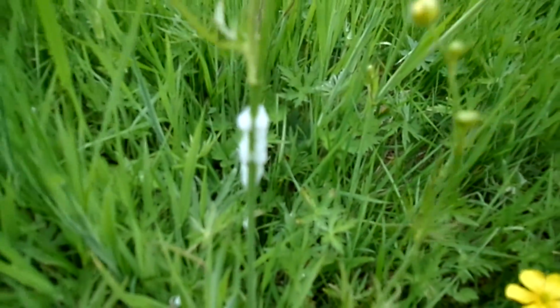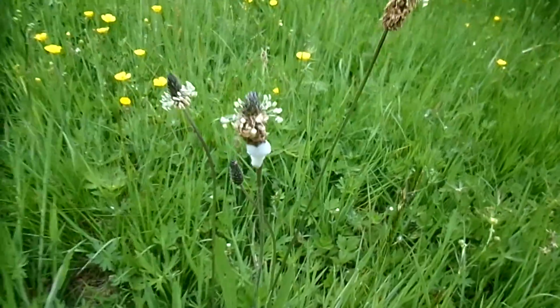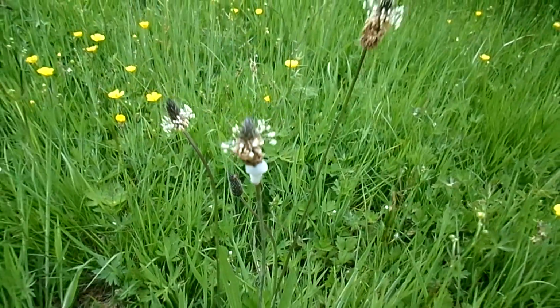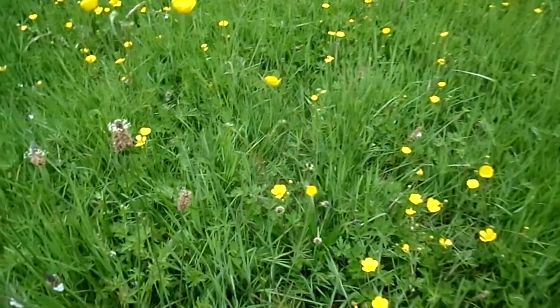Doesn't do the plant much harm, and people will be familiar with the froghopper. Small, brown, looks very much like a frog, and if touched or disturbed, will hop quite enthusiastically.